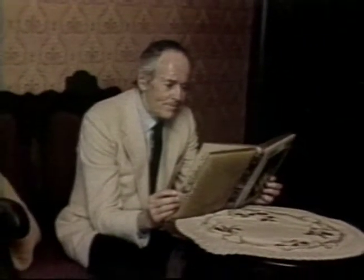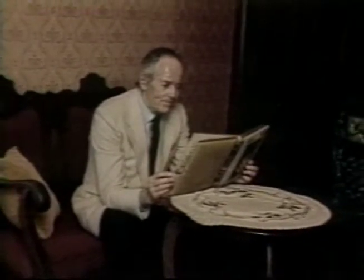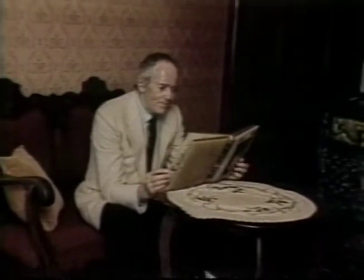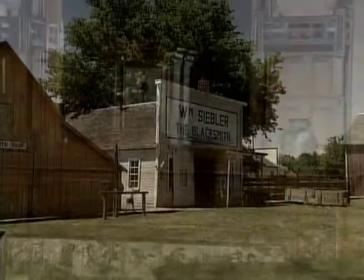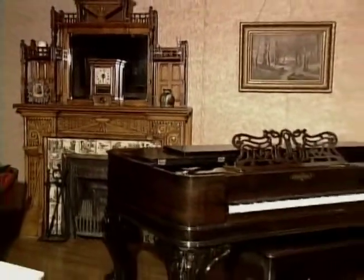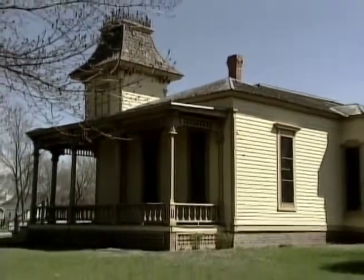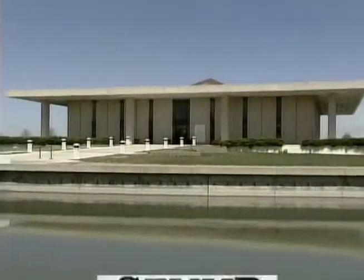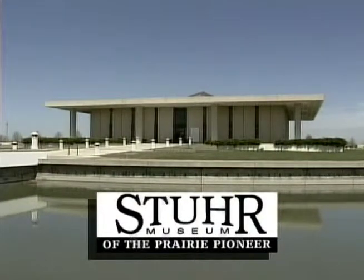Fellow Nebraskans, this is Henry Fonda, inviting you to look back with me into history and see life as it was in the railroad towns of yesteryear. Nostalgia grips us at every turn, at every doorway. Everything so completely authentic, so painstakingly collected. I hope you enjoy your visit to the Stuhr Museum, where Nebraska's pioneer heritage lives for tomorrow.